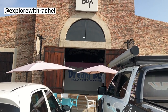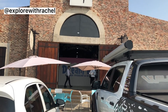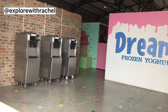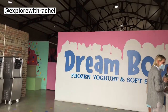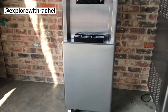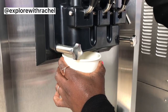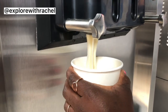This shed has a lot of things to do. It's not like they only sell frozen ice creams. They also have these selfie pods whereby you can go inside and take some professional selfies, but you have to pay to do that. We didn't go that side of the selfies because we just wanted to have frozen ice cream.